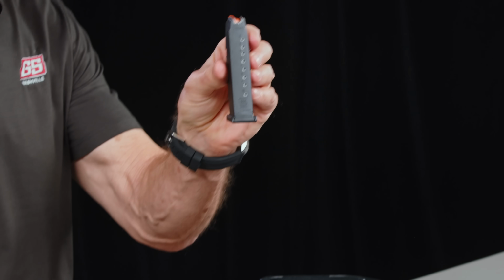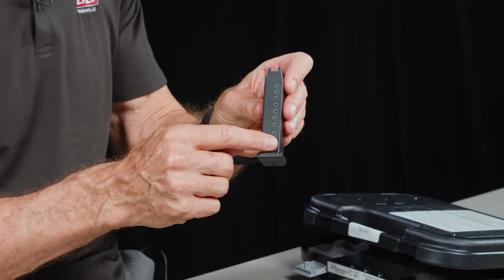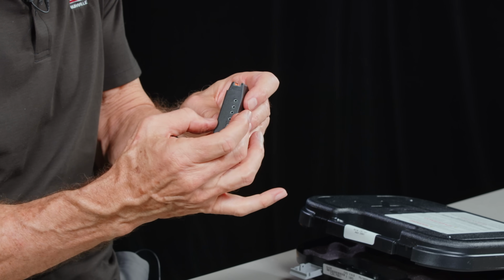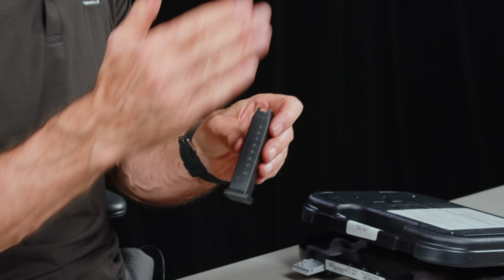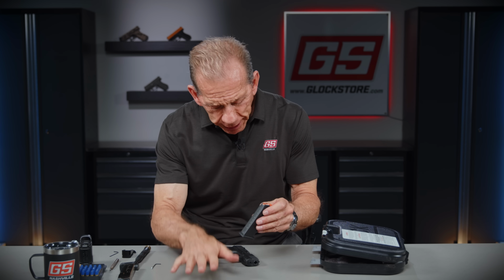It comes with a 10-round magazine. That's kind of a slimline magazine, and it's really interesting. I've had some people confuse the Glock 43X magazine with a Glock 19 10-round magazine. It looks the same, except the 19 magazine is a little bit fatter, and they're not interchangeable. So if you have a Glock 43X, you have to order Glock 43X magazines. In fact, that's what we're going to talk about today.